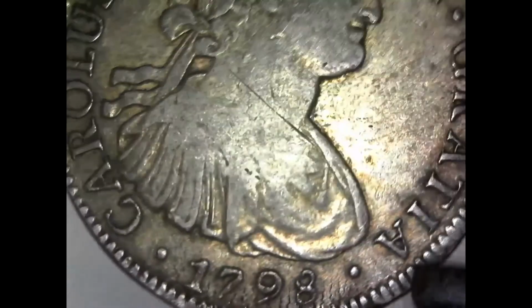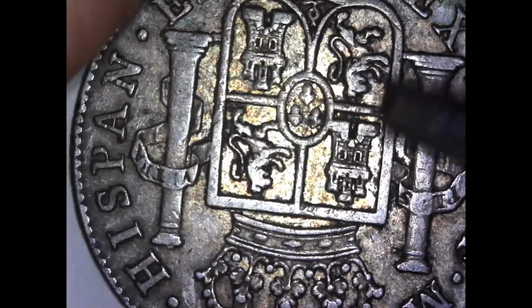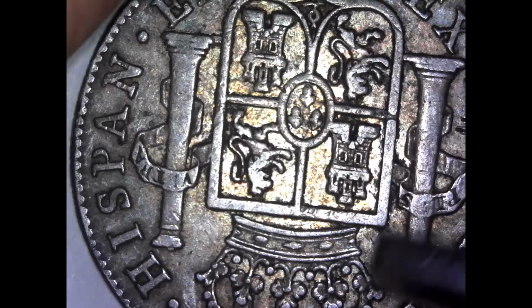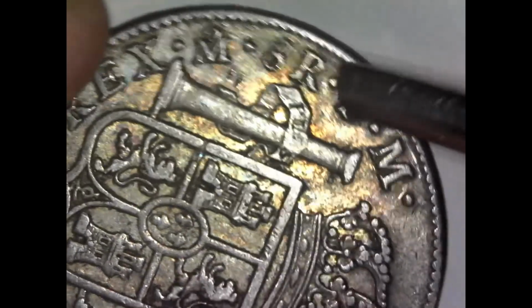1798 was a little bit of damage, but just a gorgeous coin. And my favorite part is the details on this river. I mean, look at, you can actually see some of that toning on this coin. It's a gorgeous coin. But here we go. So we got the Mexico Mint, definitely clearly can be seen, and 8 real. So there we have it.